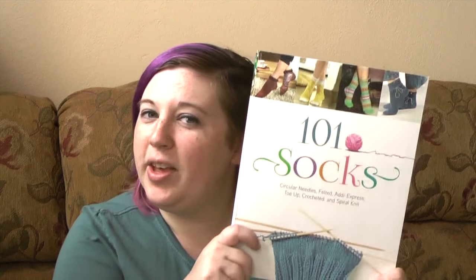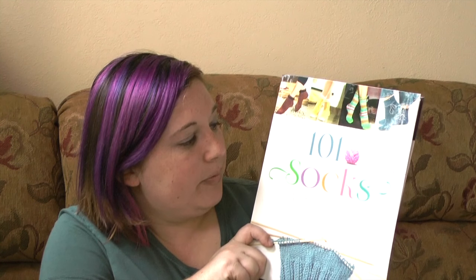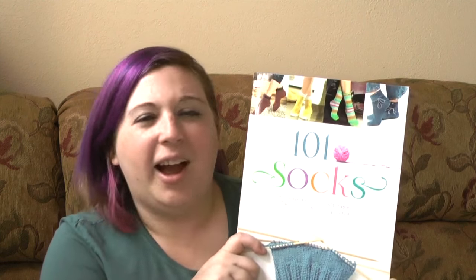Overall, this book is huge, and it's $24.99 US. Would I buy it in the store? I think the spiral sock section is an interesting enough part to me, and the felted slippers. I know that they have a lot of books like that out there for stuff individually, but I like that they're all together in one giant book for this. I think I would buy this. Yeah, I think I would.